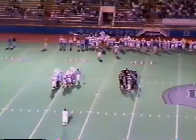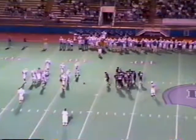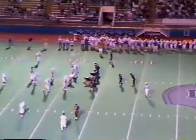And Terry, what about the quarterback Counts throwing the ball tonight? Tommy, he's now 2 of 7, but he has completed his last 2 passes. He's completed one to 14 and that one to Davenport for 20. So first down, 10 yards to go.